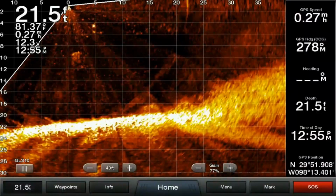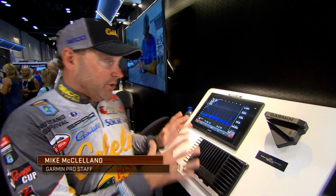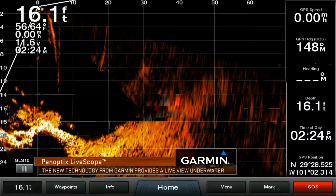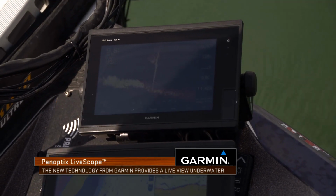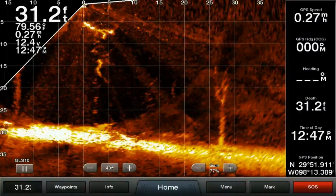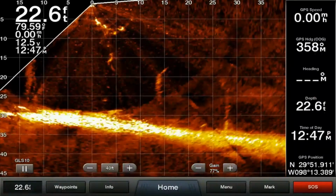You know, Garmin, since they jumped on the scene, have always been ahead of the curve as far as technology and innovation. And LiveScope is so cool because it shows you an extreme amount of detail. I thought Panoptix couldn't get any better, but when you add LiveScope, and you're basically taking a 2D image and turning it into 3D, it is unbelievable. To be able to look down at boulders and trees and see the fish moving around those trees and boulders, it's just unbelievable. It's absolutely going to change the game of fishing.